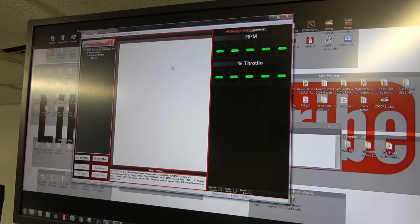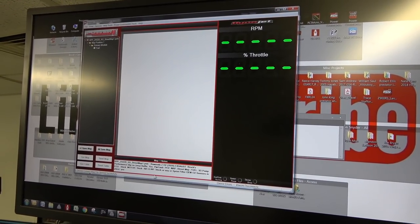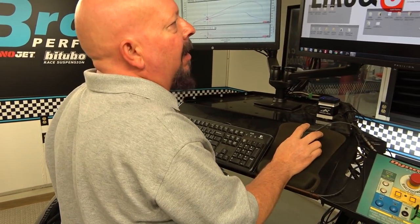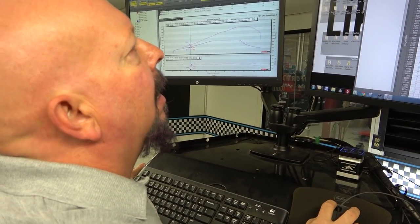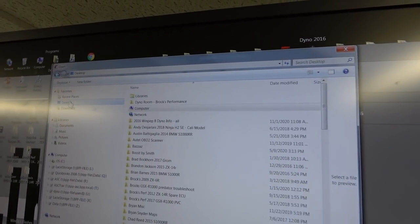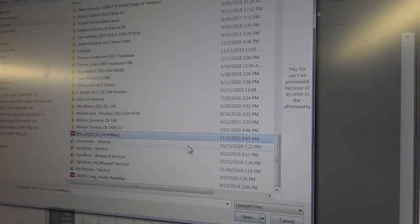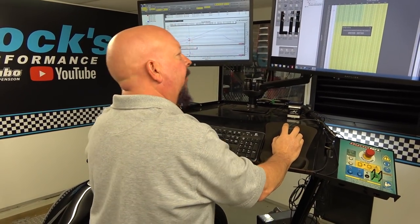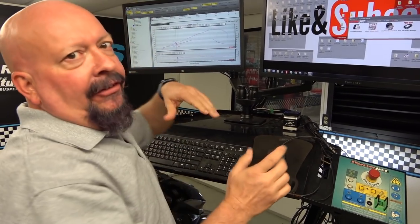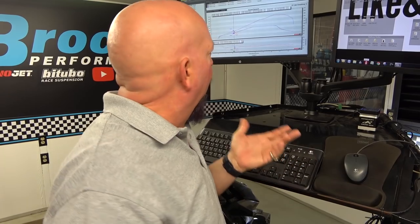I'm actually gonna install this map using the C3 software instead of doing it this way. So let me close out of this. I gotta start the bike. Fire it up. Now the support street map is in the Power Commander. We're going to go ahead and make some runs and see what happens now.